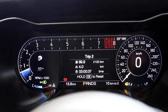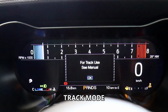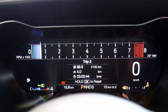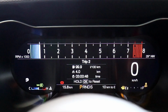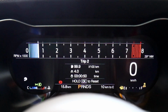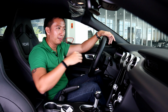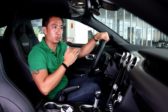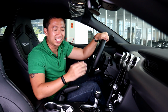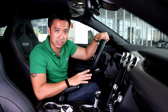Now, from Sport Plus mode, you can toggle to track mode, and in track mode, the entire instrument gauge changes to just show you a tachometer bar that's found at the top side of your digital instrument gauge panel. You still get a digital speedo display here on the right side though, but when you're in a track day, the most important thing here, guys, is where in the rev range your car is at. That way you will continuously maximize on the output and performance of your Mustang.